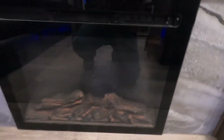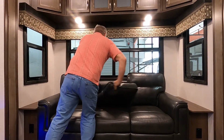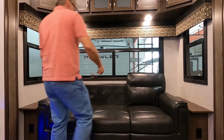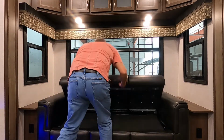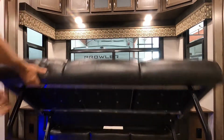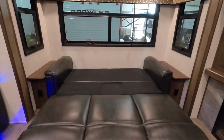instead of your propane. I'm going to show you quickly how to set the sofa up into a bed. Best to stand in the middle. Remove your Velcro back. Lift up the center. Open these bars out. And then fold your back down. And just that quickly, you got a sleeping quarters.